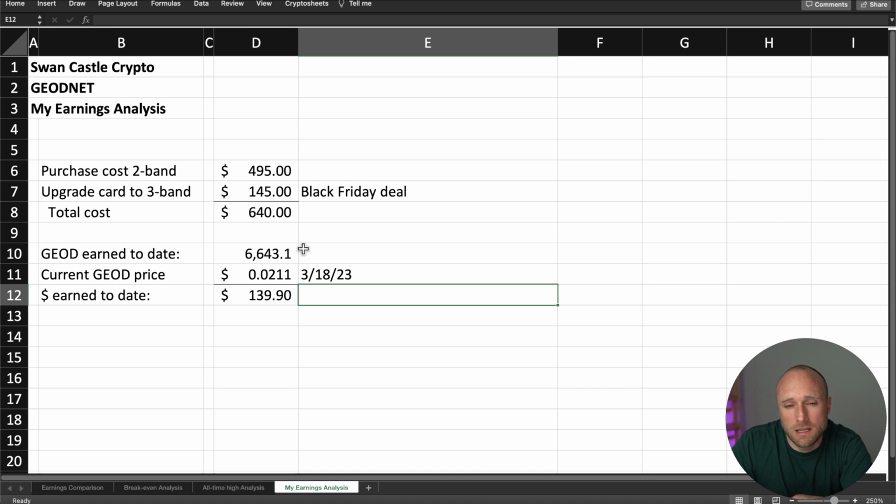To date, I've earned 6,643 GEOD tokens, and that's being online for about 150 days. At a current price today of just over 2 cents, we're looking at total earnings to date of $140. But like I mentioned earlier, I'm not planning on selling any of these GEOD tokens. I'm really hoping for much, much higher prices, even prices much higher than all-time highs, before I even consider starting to sell my tokens.